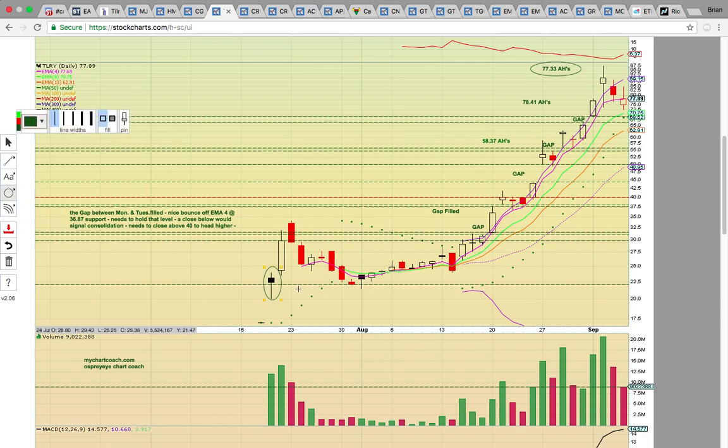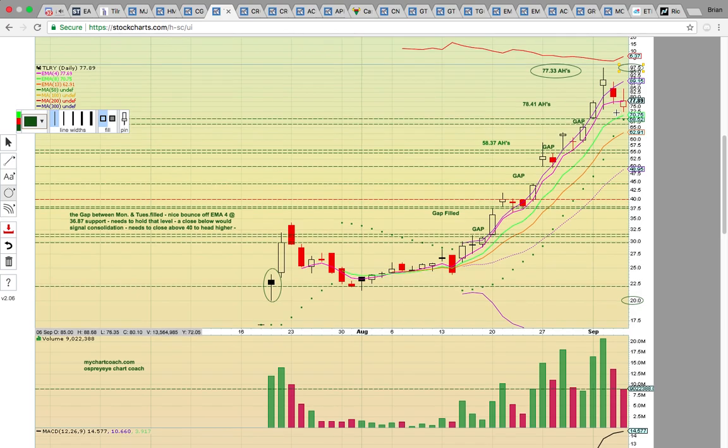Starting way down here in the 22s, $20 basically was the low, and then to be able to run all the way up to 97.50, that's amazing in a short period of time. It's just super freaking frothy. It got a downgrade. I can't remember what the price target was that they put on it, but everybody I think agrees that this is very overvalued at the current level.